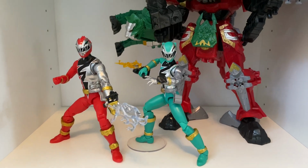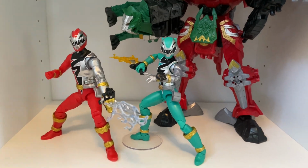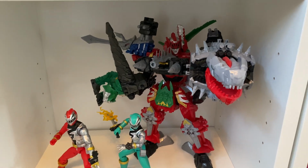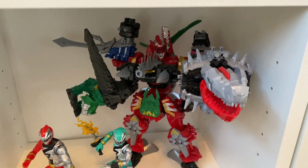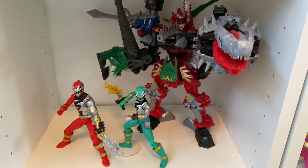So Dino Fury is next, and they are in the middle. So we've got the 2 that are out so far, along with Hasbro's Megazord. This comes in like 6 different packs, maybe. I think we're on number 6 now. I kind of stopped as we got to this point, just because I don't think I'm going to have the space to be fitting the other bits on there, but they're really, really cool.